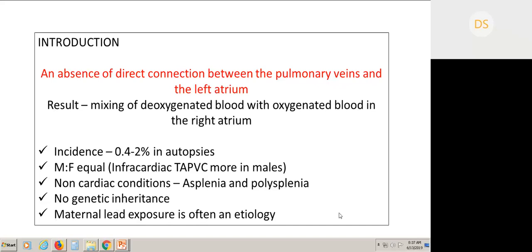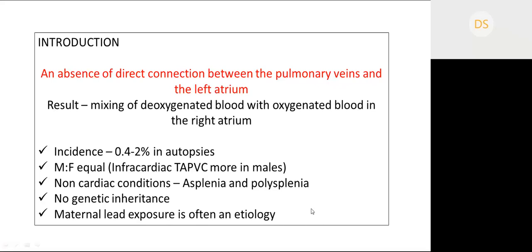So now with this understanding, remember that today's talk is not going to be a very lengthy talk, but I want all of you to understand the pathophysiology. Because the pathophysiology will help you understand and pick up a TAPVC in a baby. So the whole emphasis is going to be on the fact that it helps you to suspect it in a baby who comes without a diagnosis to you.